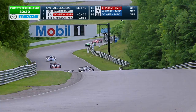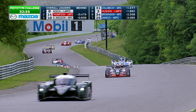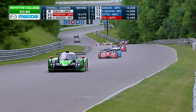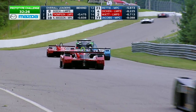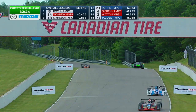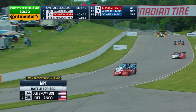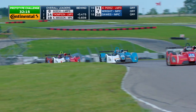He's on the tail of Colin Thompson through the 1st sector. The 2nd sector is where the MPC car falls back to the LMP3, and it's in the 3rd sector that Kyle Masson can catch back up again. So Colin Thompson is actually going to have to watch his mirrors. Yeah, he is. He's going to have to make sure that he maintains his focus on Kenton Cook.